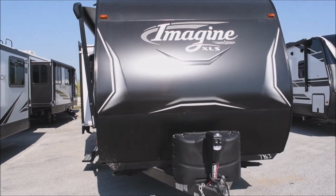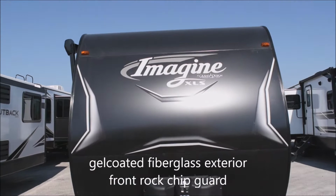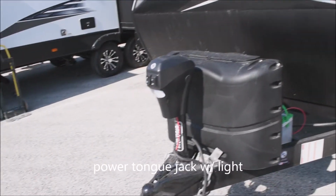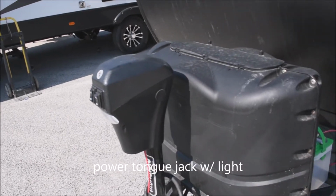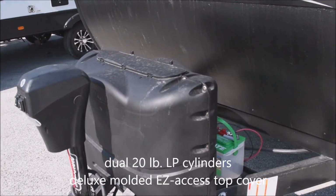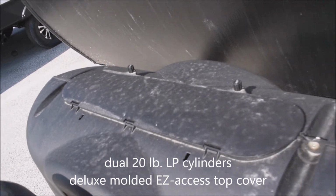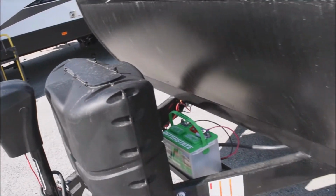Okay, as always, we'll start with the front swept aerodynamic front with the rock chip guard down below. Here we've got your power tongue jack with the docking light on there. Twin 20-pound LP gas cylinders, that's in the deluxe molded easy access top carrier. Makes it easy to get to for changeover.